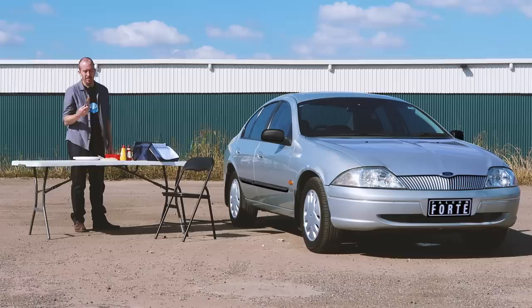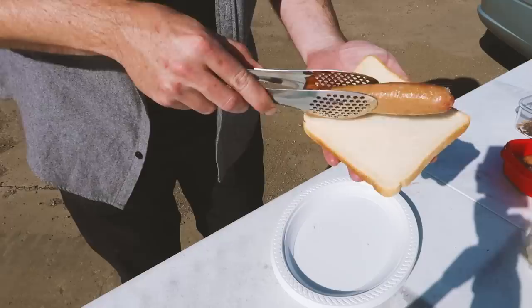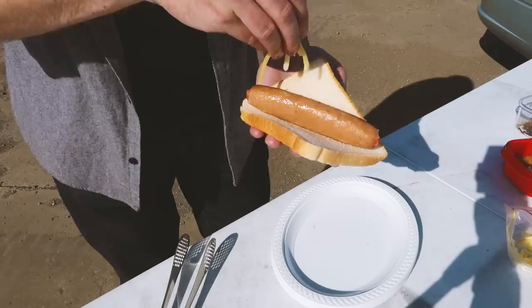Next up, you had the Falcon Futura, which added a body-coloured front grille, ABS brakes, cruise control and alloy wheels. It's the bread, something which you probably should have received in the first place. From there you had the Falcon S, which added alloy wheels, sport suspension and a rear spoiler. It's the cheese, for a little bit of added substance.